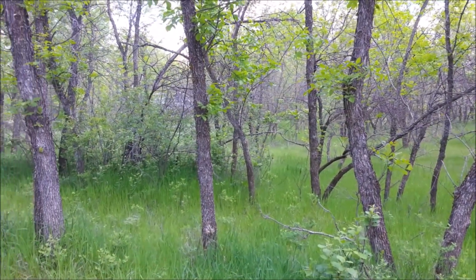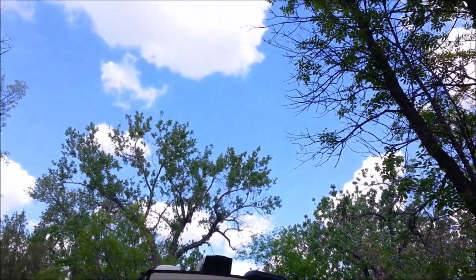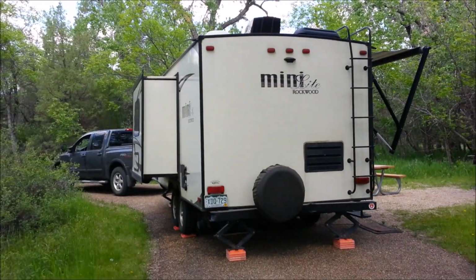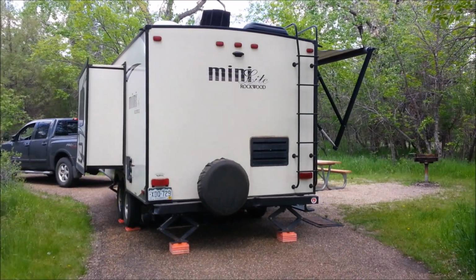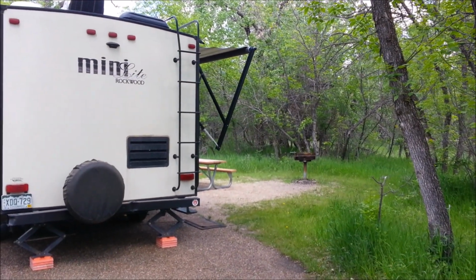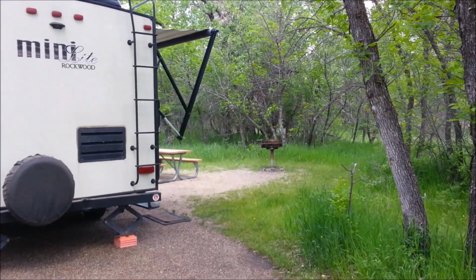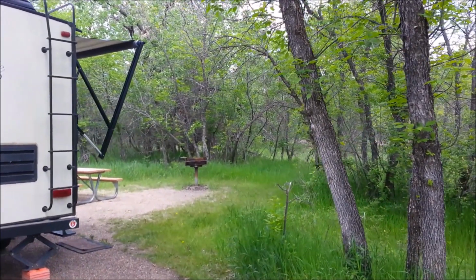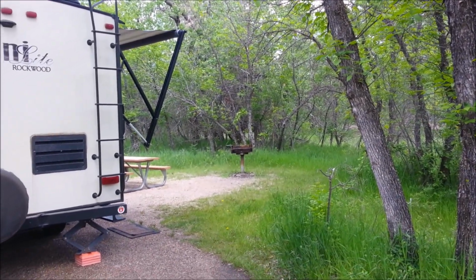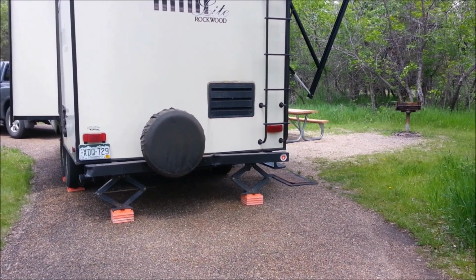Okay, this is gorgeous, love it. I did pick this one too because it's open. There's no trees above me because we'll be dry camping. There's no hookups here, so we'll rely on the solar primarily just to run very little of anything. Got my refrigerator set to run on propane only right now, on gas only, so it won't be using hardly any energy at all. All right, let's look around and find out what there is out there.